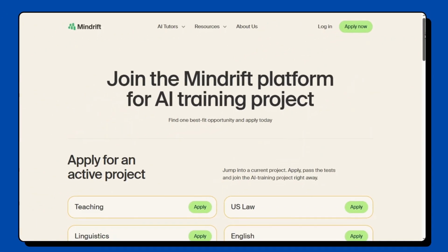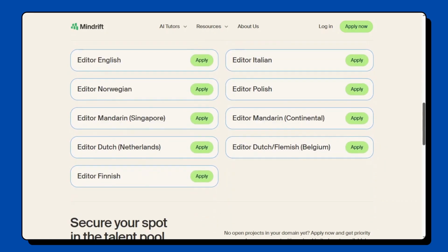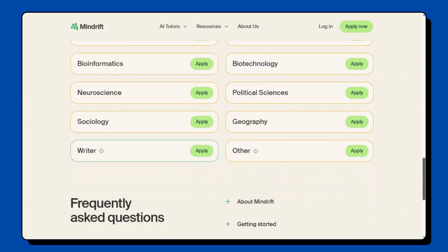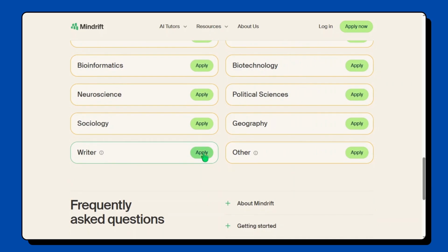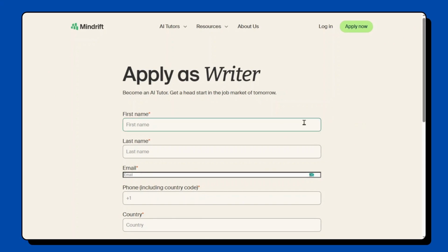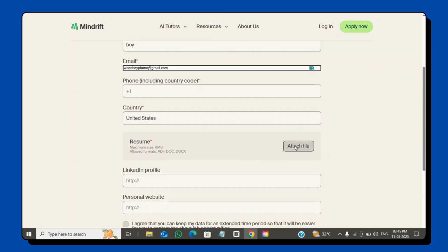You'll find tasks like writing feedback, coding, or even checking AI responses in your native language, like Portuguese or Spanish. Choose a project that matches your skills or interests. For example, if you're good at writing, pick the Writer section where you teach AI to write better. Fill out the application. Add your basic info. Upload a resume if you have one, and include your LinkedIn or personal website if you want to stand out.